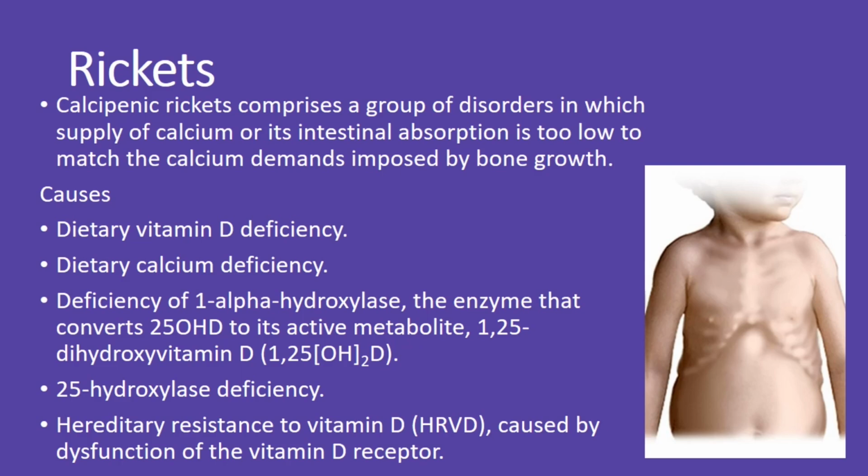Deficiency of 1-alpha-hydroxylase: this enzyme is responsible for converting 25-hydroxyvitamin D into its active form, 1,25-dihydroxyvitamin D. A deficiency in 1-alpha-hydroxylase impairs this conversion, leading to inadequate active vitamin D levels. 25-hydroxylase deficiency: this enzyme is necessary for the initial step in converting vitamin D into its active form. A deficiency in 25-hydroxylase can also lead to rickets. Hereditary resistance to vitamin D, HRVD: this condition is caused by dysfunction of the vitamin D receptor. Even with adequate levels of vitamin D, the body cannot utilize it effectively due to receptor resistance, leading to rickets.